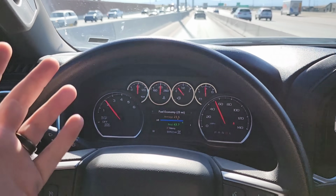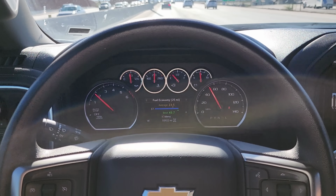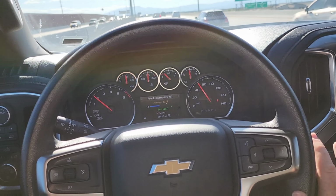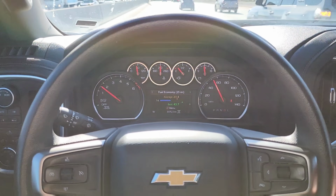Huh. Could be something with the torque converter. I wonder how many gears this thing has. Alright, so there's 5, 6, 7. Ah, shit, this has that 8-speed transmission. Yeah, I'll be selling this ASAP.